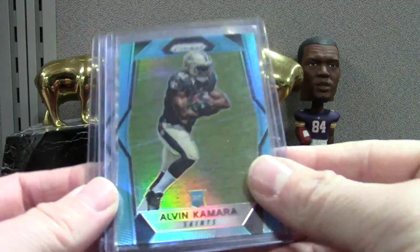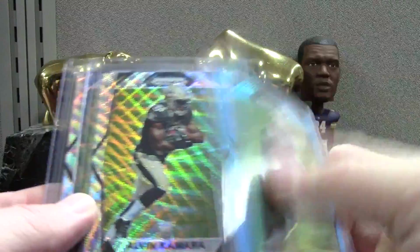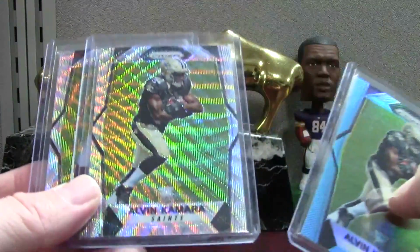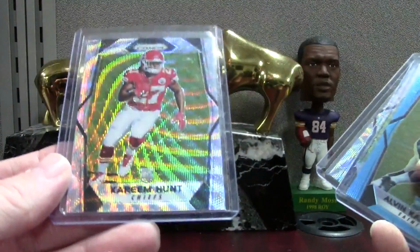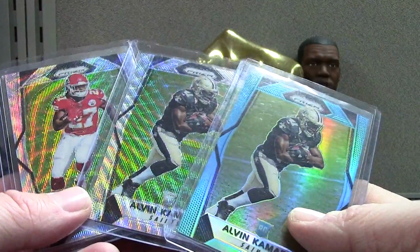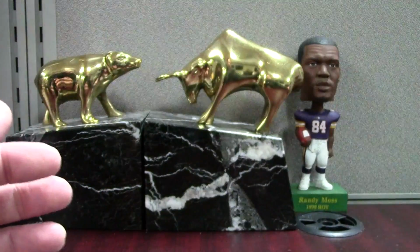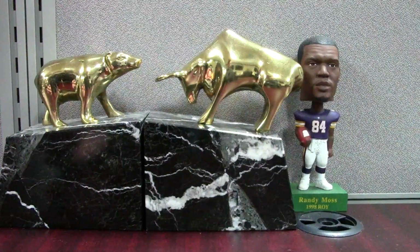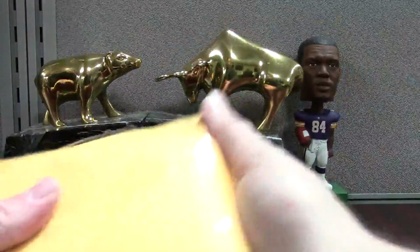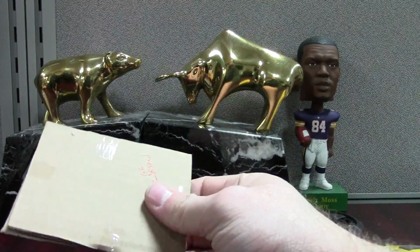So we got Alvin Kamara, Prism Blue, $1.99. This was all just in a lot, and then this is the Blue Wave, and then Cream Hub. Actually, I think these were bought separately. This would be kind of a weird lot to mix together. Yeah, they were all bought separately. Great cards. I'll either grade those, put them in the binder, and if I already have one in the binder, I'll probably just put it, and if I don't want to grade it, I'll just put it into the store. It's a great looking card.